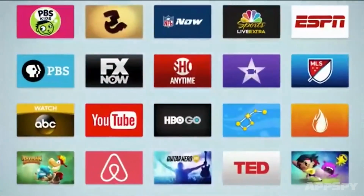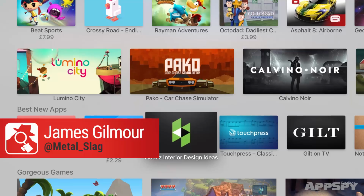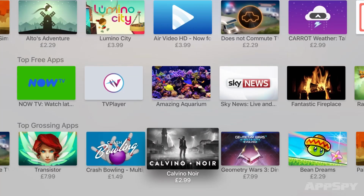The Apple TV has quite the launch lineup. Thanks to the fact it's fairly simple for developers to port their iOS games onto the big screen, there are already dozens of great games available for you to download and play. But what are the very best games?